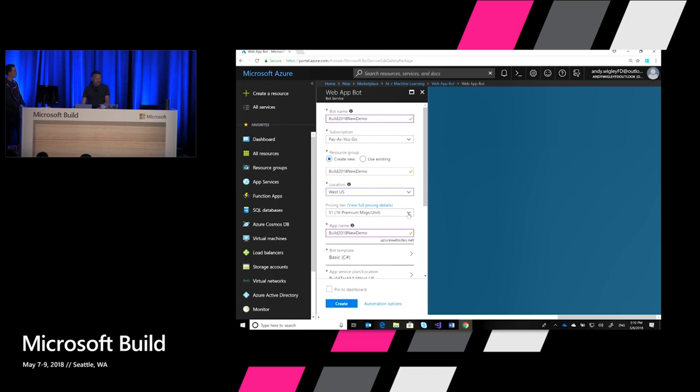And then there's pricing. So you've got good quality of service with the paid S1. But you can actually get started for nothing. So you can choose the free tier there. There's an app name, which is what the Azure website where the URI is going to be.